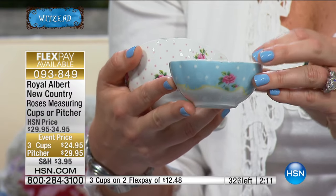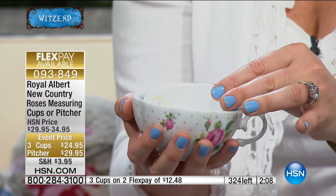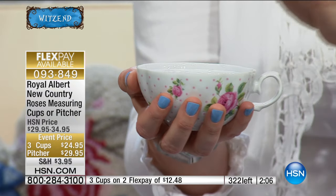So that's on HSN.com. But all 3 are coming included for $24.95. And those are on flexible payments.